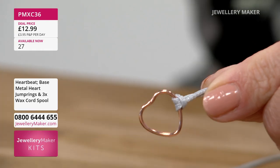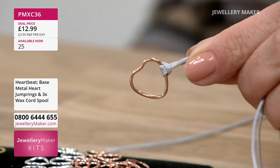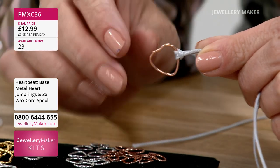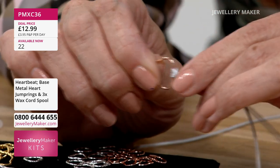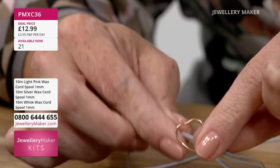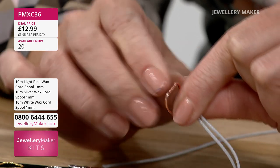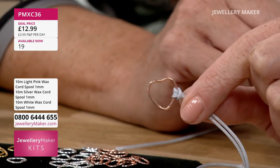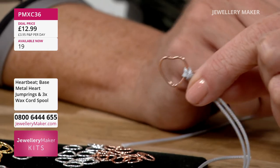That's just literally a lark's head knot, as you would put a label on a suitcase, on a package, yeah? And you've got that lovely lark's head knot. That's just so, so pretty. Do the same on the other side. And then, of course, you can take that round the back, make a little sliding knot on the back, and you're done. It's absolutely beautiful. And it will take you literally just a few minutes to make jewellery using things like this.